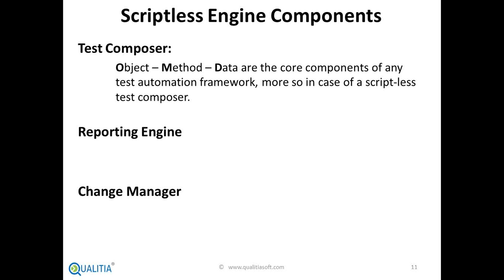Once you start abstracting a test case, abstracting any application that needs to be tested, there are three things that you need. You need the object, you need the method, and you need the data. So this is very much what a keyword-driven approach suggests. You can build a keyword-driven approach using this methodology. You can build a data-driven approach using these three ingredients. Or you can build a hybrid model, a page object model. Whatever you use, right?